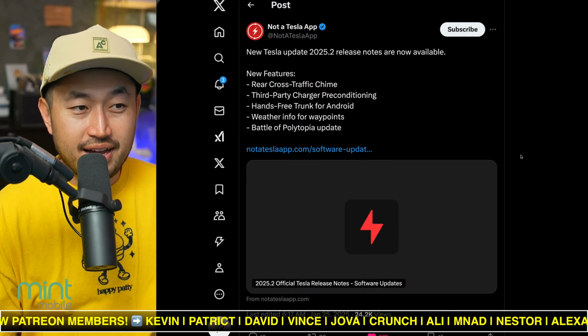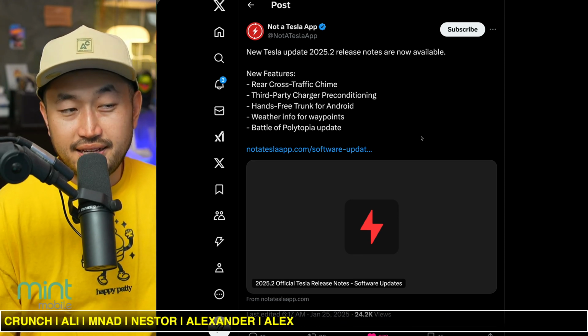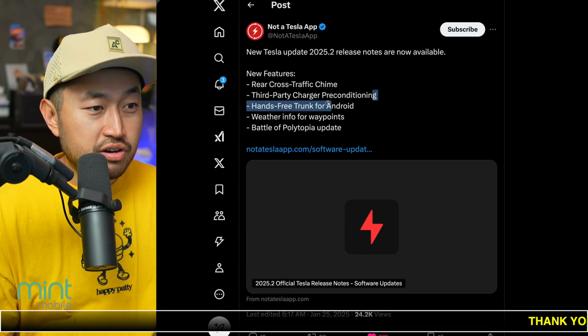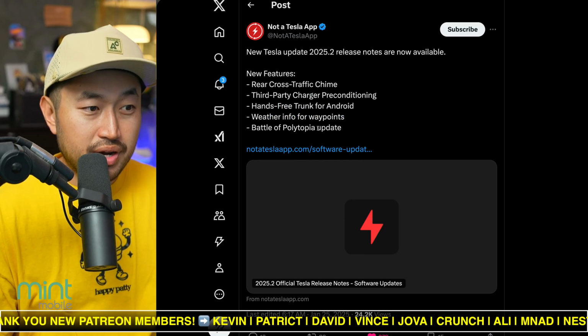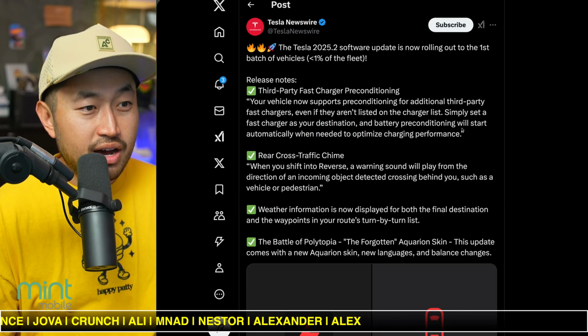In this next topic, new Tesla update 2025.2. Here it is. There's a bunch of new features that are coming out. It seems to be an employee release first, but here's a preview of what you're about to get on your Tesla vehicle. Rear cross traffic chime, third-party charging preconditioning. Interesting. Hands-free trunk for Android, weather info for waypoints, and Battle of Polytopia update. That's a game, of course.